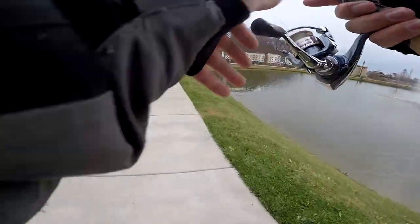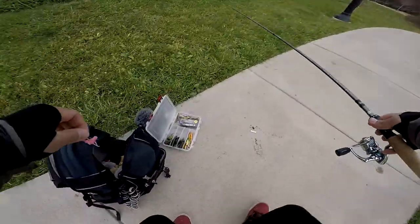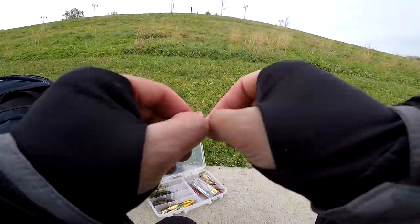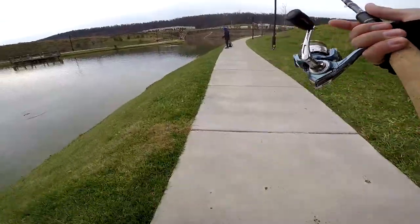I'm gonna switch lures just for the fun of it, because we already beat live bait. Let's switch these lures up. What you wanna switch to? Let's see. Let's get this pink worm out. See if this pink worm can produce. Here we go. Feeding frenzy.